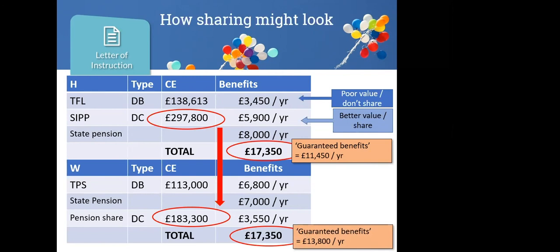Now, I don't want this to generate, if you like, more questions on our letter of instruction, because just as the pension on divorce expert would know where to share the pensions from to get maximum value for both parties, they would also look at trying to generate similar levels, if possible, of guaranteed benefits. You don't have to ask that question. It's what we do anyway.